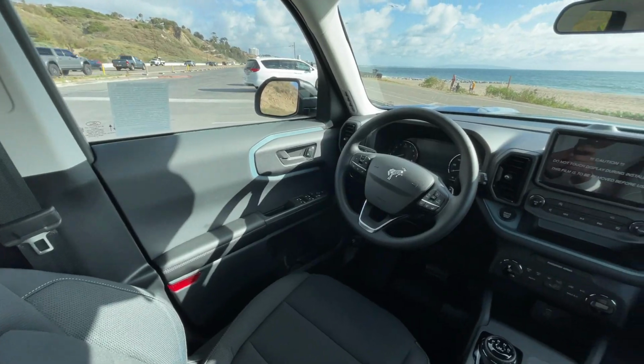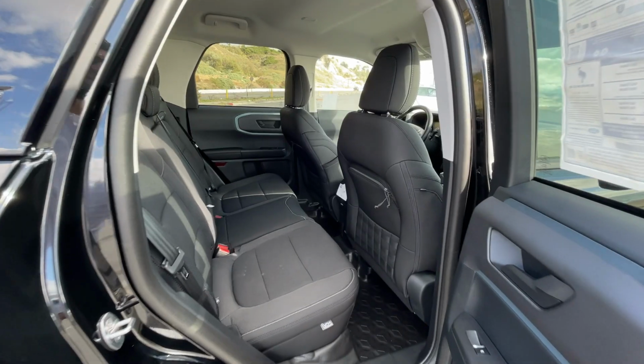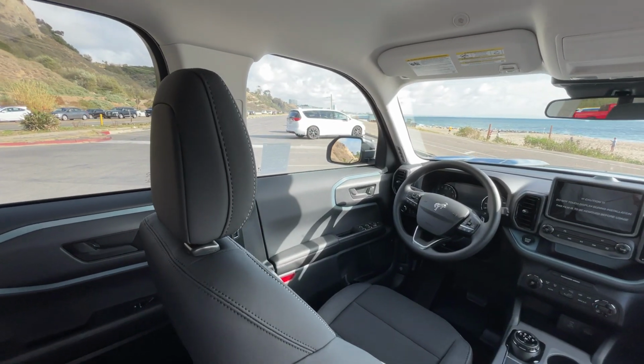The interior up front is actually really spacious. I have no complaints here. In the back, I'm a little bit of a taller guy, so I did have some trouble back there. I'm sure children or people who are a little bit shorter than me won't have a tough time. Up front, I do have to emphasize that there is so much more room than I expected for a subcompact car like this.